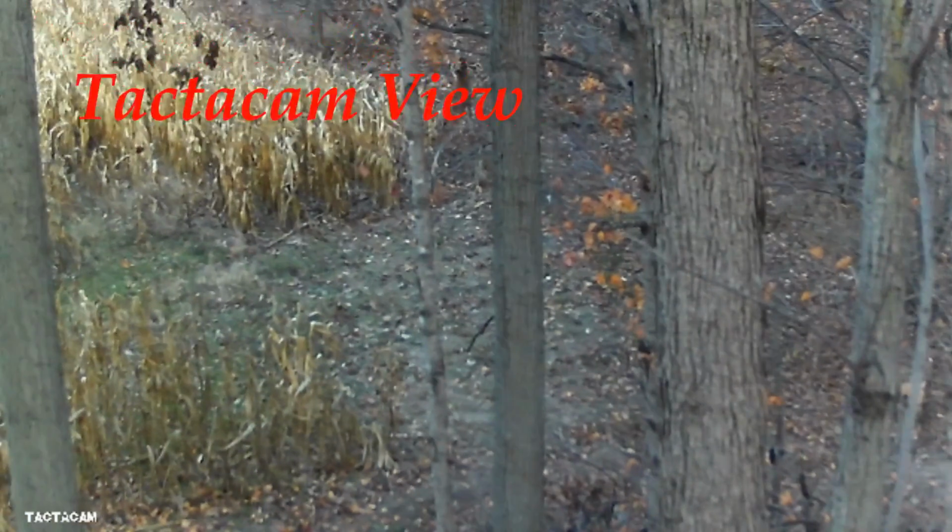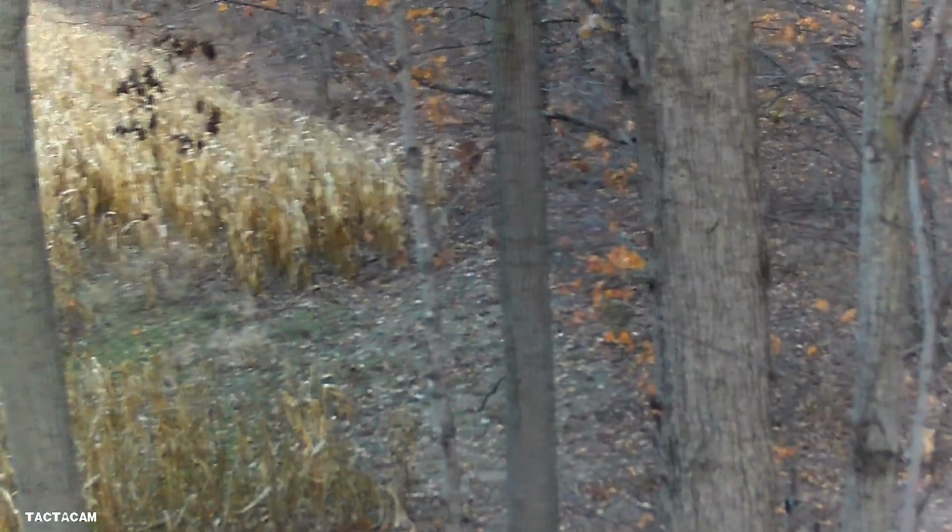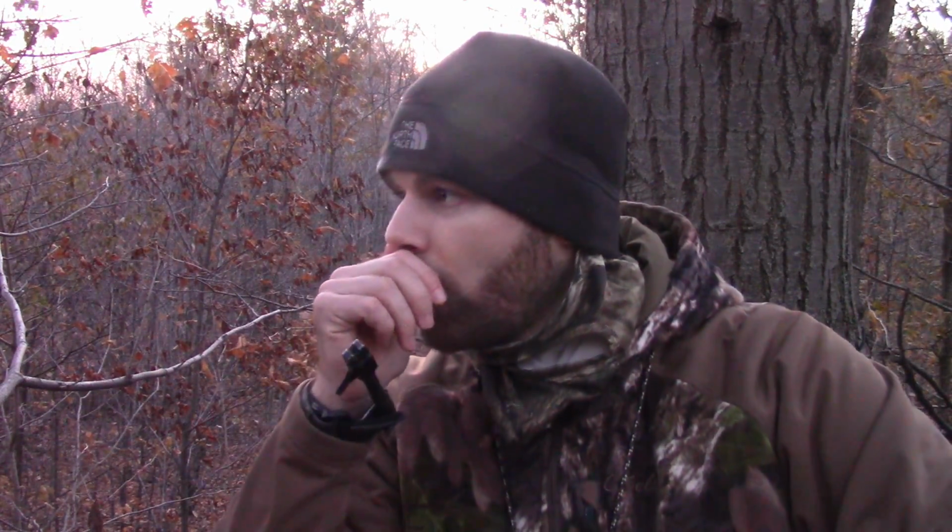Yes! Yes! I just shot a giant, and I just watched it go down. I cannot believe this. I'm pretty sure that was a split G2 buck.